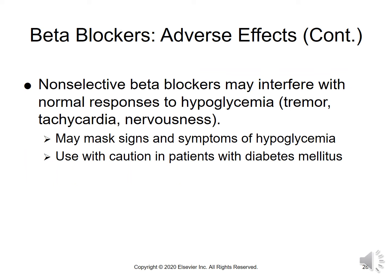So non-selective beta blockers may interfere with your normal response to hypoglycemia. So we have to be really careful in diabetics who are prone to hypoglycemia because some of the side effects that kind of cue you that the patient is having a hypoglycemic episode are hidden with these drugs, like the tremor, the tachycardia, and the nervousness. So it can mask those signs and symptoms, and we have to be really careful in our patients with diabetes.